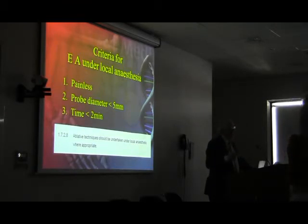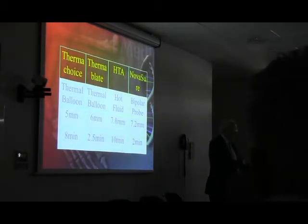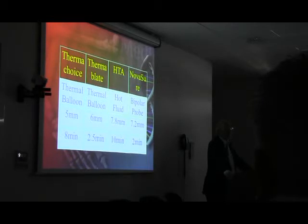I mean, for local anesthesia and endometrial ablation, it has to be fairly painless. You need a small probe diameter, and it needs to be quick. And certainly with the ThermoChoice, it's not quick. You're looking at about 8 minutes. I could not sit there for 8 minutes talking to a patient about what she's feeling and not feeling. I've never done it, and I never will.